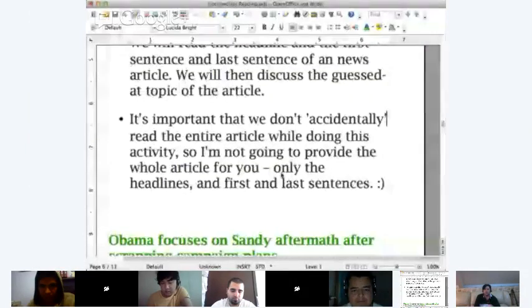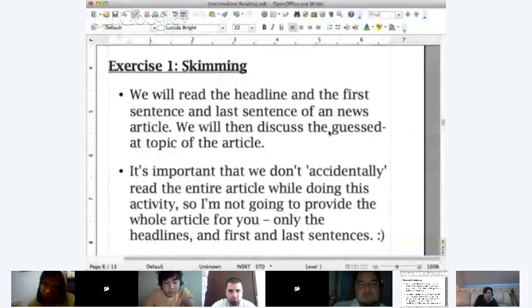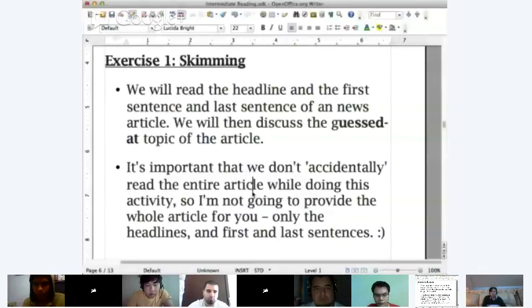Okay. So we'll read the headline and the first and last sentence of a news article. We will then discuss the gist, the topic of the article. It's important that we don't accidentally read the entire article while doing this activity, so I'm not going to provide the whole article for you. Only the headlines and the first and last sentences.